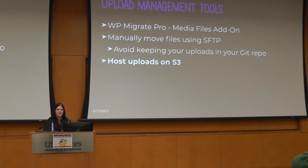So what that is, is Amazon S3. You can create a bucket there. You can have all of your images go directly to Amazon. So when your client adds new images, they go directly to Amazon. When you delete images, it's all controlled through Amazon.